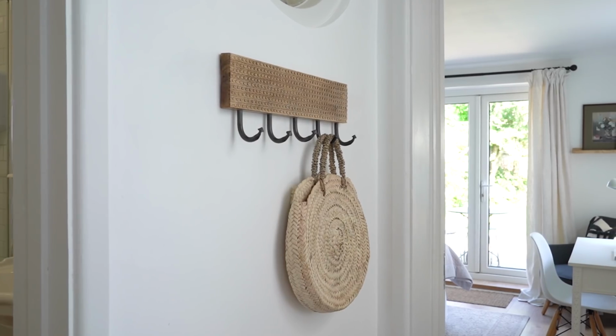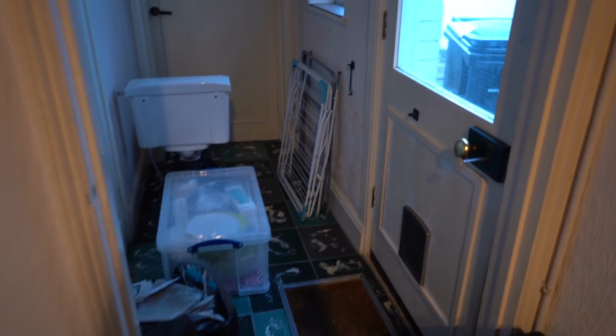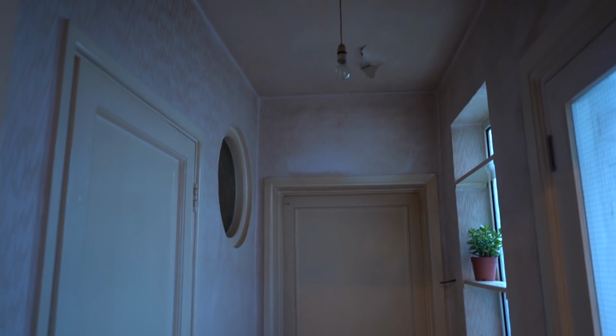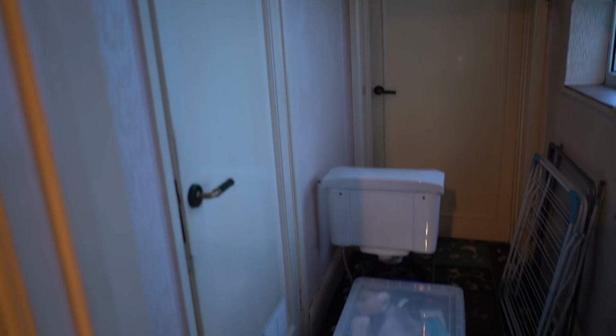So the first room that we come into is the hallway, and I wanted to make this a little bit of a space so that it didn't just feel like a walk-through area, somewhere that they could come in, dump their coat, maybe put their keys, even a pair of shoes, to make it into an extra room. Now looking at the before of this space, it was quite dark. We had an issue with nicotine which led throughout the whole of the house, and a lot of stuff needed to be pulled down and changed.